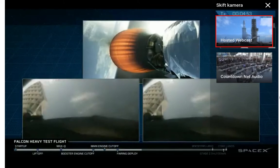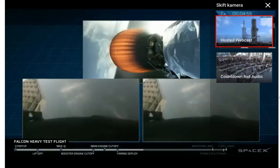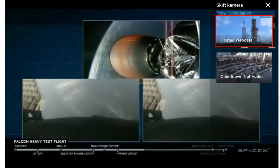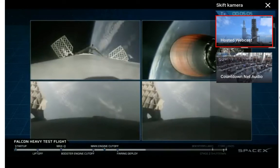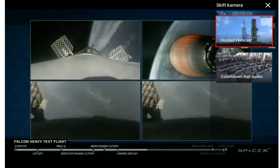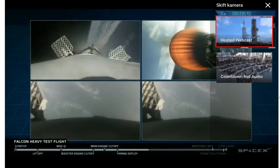Wow. Wow. Did you guys see that? That was awesome. That's the only thing I can really say right now. Absolutely wild. Oh, man. Recapping all the great things that you just saw there. Successful liftoff from the pad, successful stage separation.